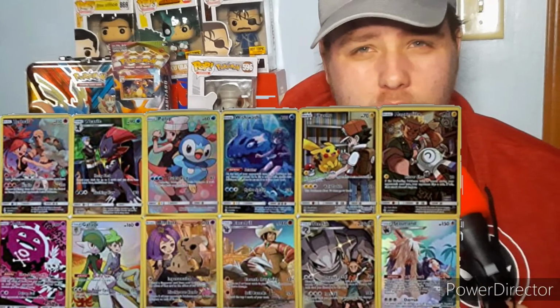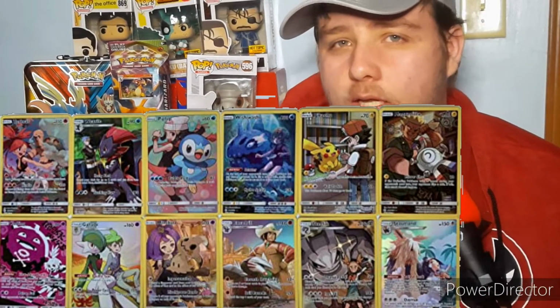And number one on our list is one that is very popular amongst the community, and it is the Piplup Secret Rare from Cosmic Eclipse. Now, I would say try to get your hands on all the trainer full arts from Cosmic Eclipse, for that set's just going to go up and up. It's already very expensive for a booster box.